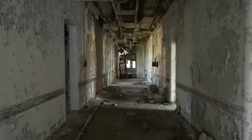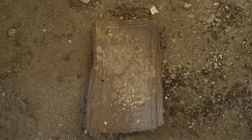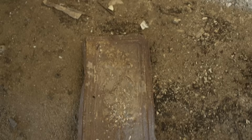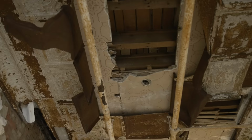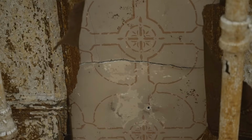I don't know, this hallway's really nice. It's like all the doorways are here, the tin ceiling is here. The lighting in here is really cool, too. Tin ceiling on the floor. And where it's fallen off, you can see the original stenciling in the paint from before they had the tin ceiling. I'm guessing that was before they electrified it or modified the electrics. They covered it up with the tin.